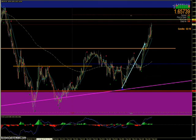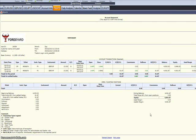I'm pretty happy with it. Here's the summary over at Forex Yard of the actual trade. You can see the balance is here, just shy of $62 or 62 pips. And, I'm happy with it. Everything went through exactly as I anticipated. I wish I had held it a little longer, but again, it's about protecting profits and putting some profits up on the books, especially when it comes to the first one.